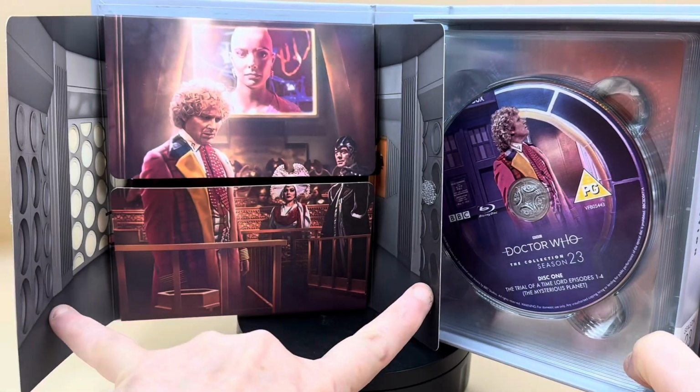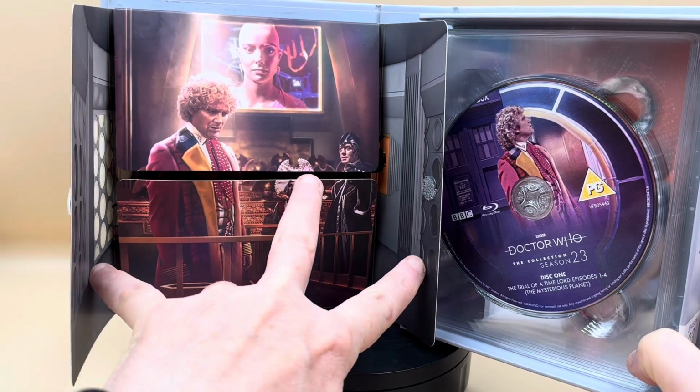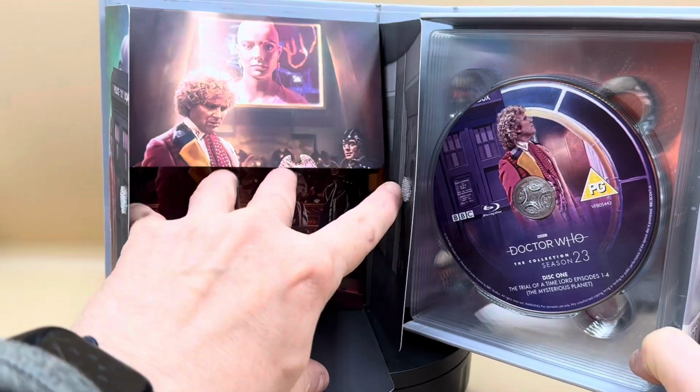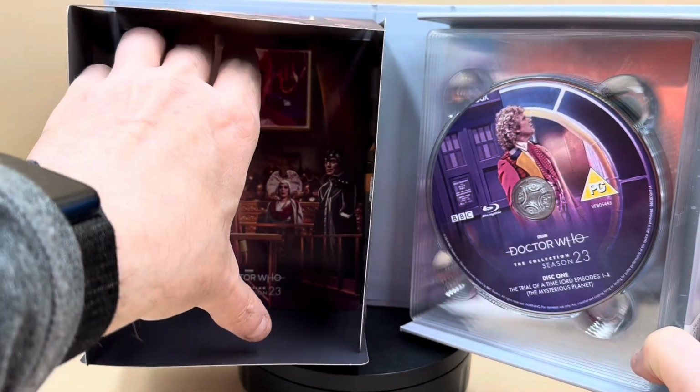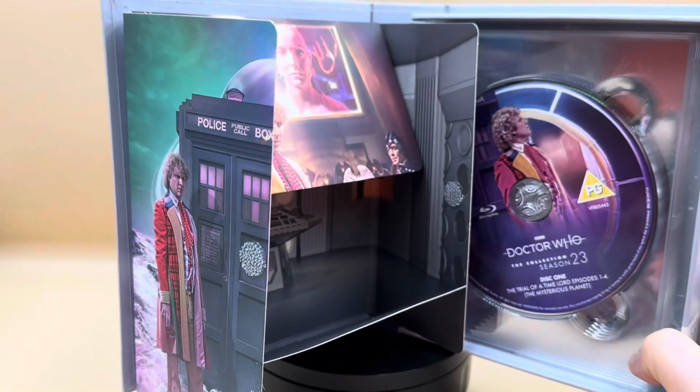We can open that up to a courtroom scene, and that's the courtroom scene we saw, I think, on the dust cover with poor old Perry. We open all of it up, so it should reveal the same artwork on the booklet, and it does. So there is our booklet, which I'll come back to in a second.